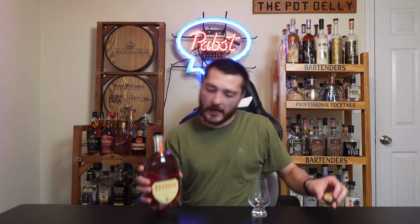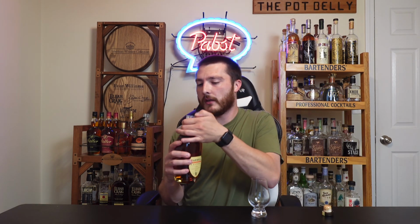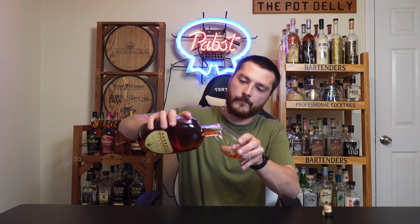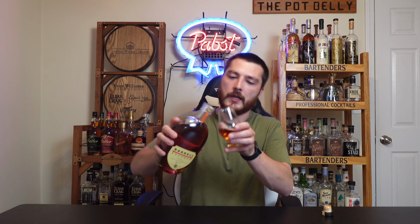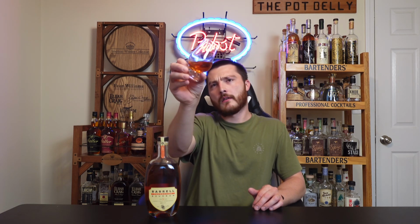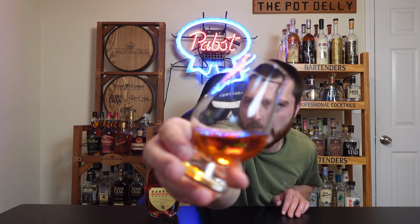All right, nice cork pop. We got a real cork too. I do like the aesthetics of the bottle. It's a very nice, kind of simple label, but looks really nice. So, pour it up. Okay. Nice color, amber appearance. Get some nice alcohol legs there. Yeah, looks good. Nice alcohol legs, some nice color.